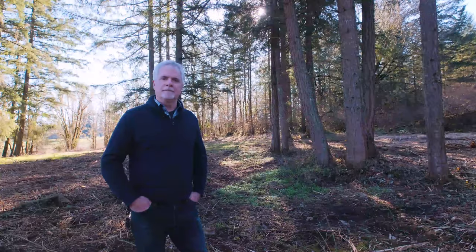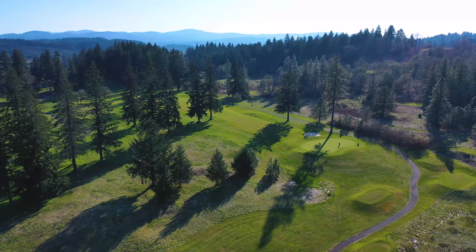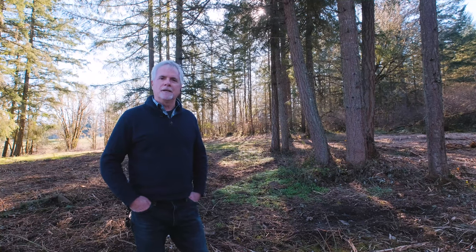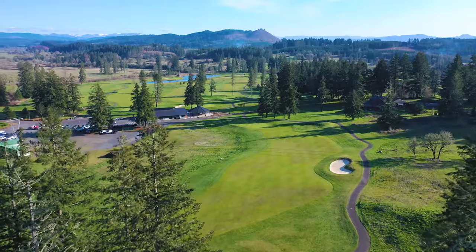In the heart of recreation country, you've got hunting, you've got fishing. The Santiam River is a 7-minute drive. It's really a nice location out here in the country. Really create your dream site right next to the golf course.